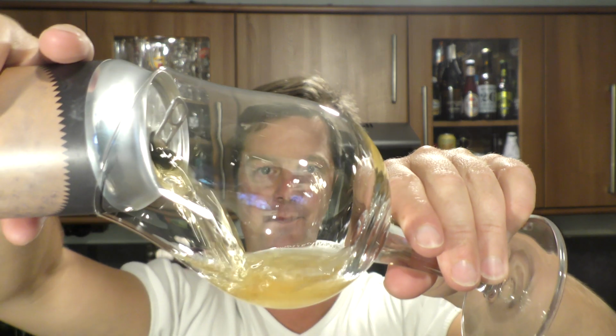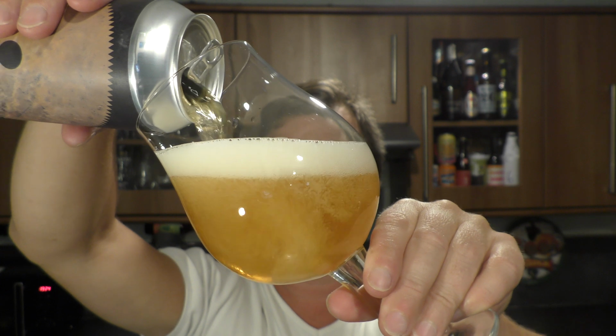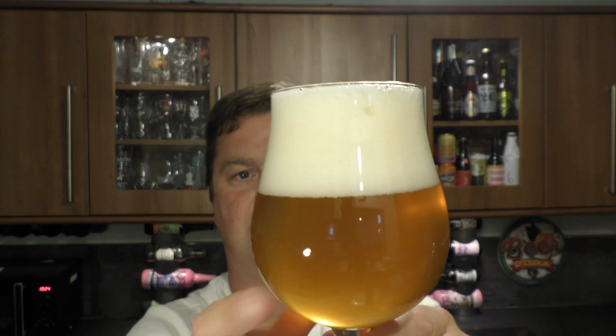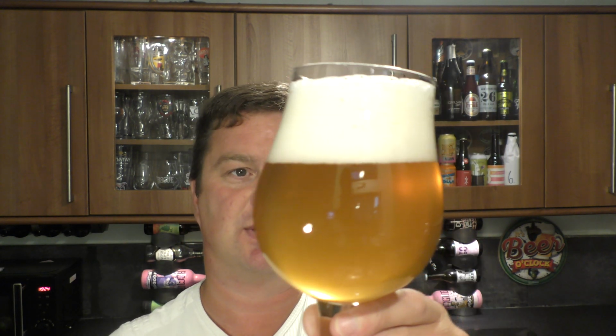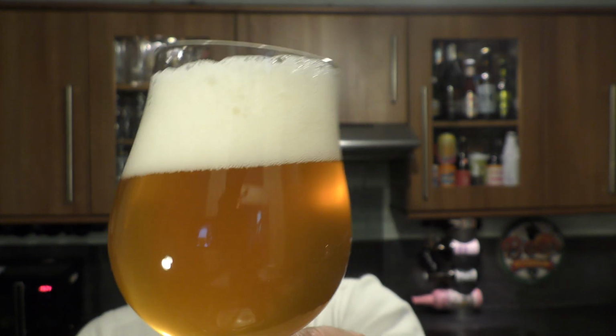Little bit of smoke on the can opening, beer in the glass then. We got a 3-finger white head. Good levels of carbonation, a hazy straw-ish coloured beer, definitely hazy. If it was clear, I would say between amber and straw coloured. Not much in the way of carbonation, there's a little bit going on. Looks good, let's get the aroma.